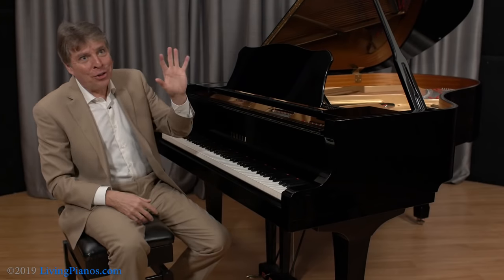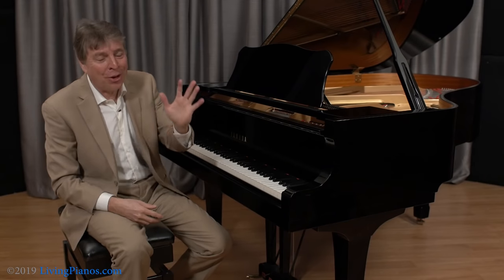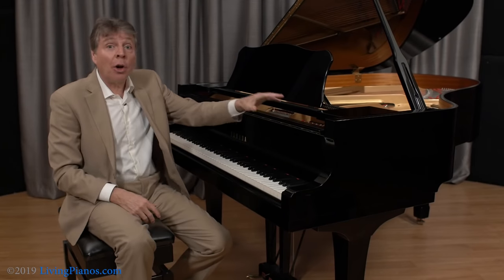And that's where it goes into the dark C-sharp minor section. Such a gorgeous piece. I hope you've enjoyed this Yamaha.